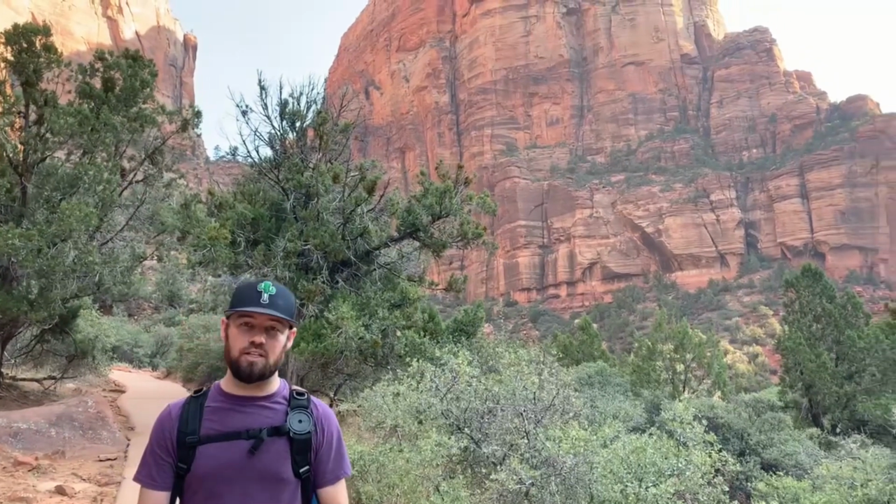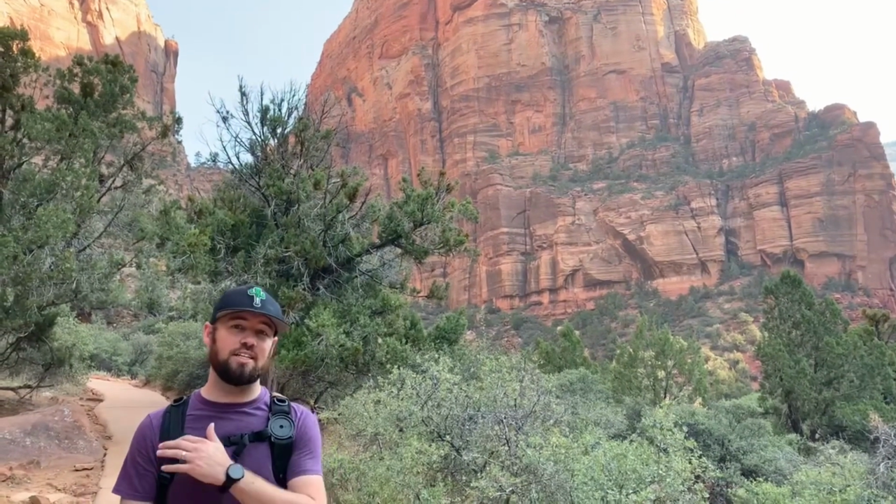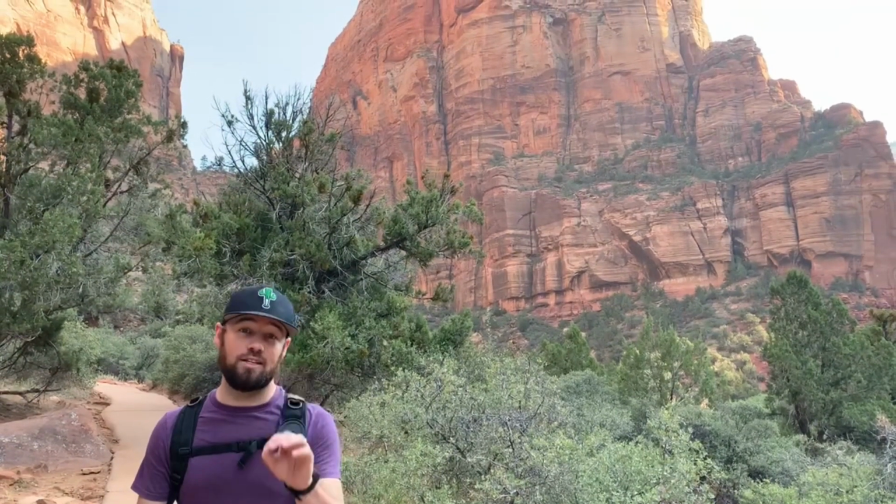So we just finished Scouts Landing. We got to the base of Angel's Landing and decided that was not for us. Amanda tried a little bit. So I grossly underestimated the length of it.